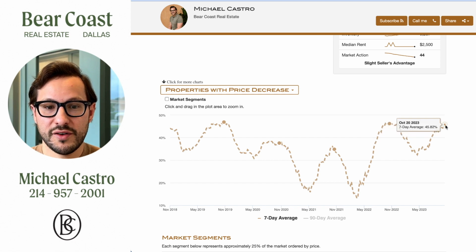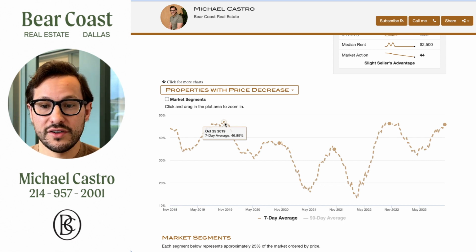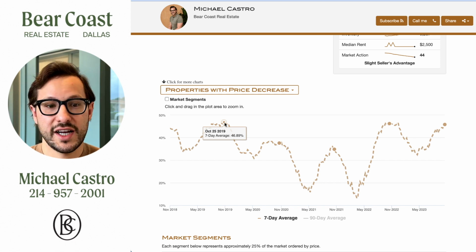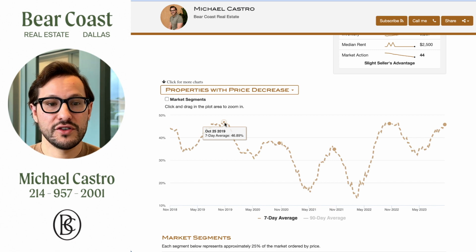So fewer homes are having price drops than they were last year, as well as in a normal market, which was 2019, 46.89. So fewer homes are having price drops now than they were in both last year and 2019. So if you're someone who thinks there's a market crash, again, there's just no evidence showing it yet.